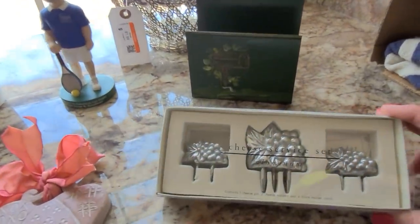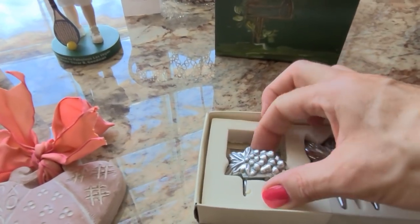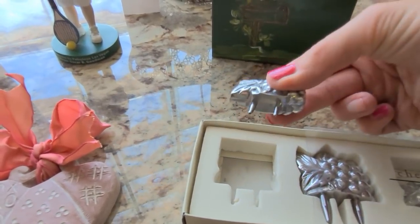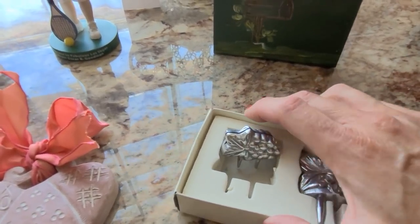Here we have our cheese service set. They're aluminium, and what you'll do is on your cheese display, you'll take these and you'll use the little pins to push them into your cheese.